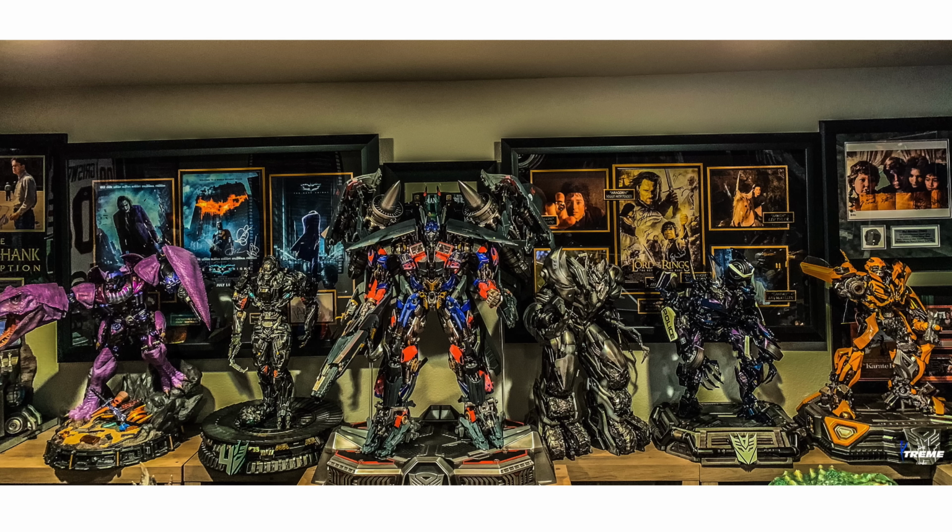Here is what he looks like in the temporary display. So this is very temporary. I have more Transformers coming in. I need to move some stuff around. And you're seeing it from the future. You're seeing it before I do.